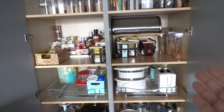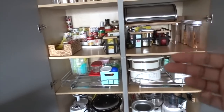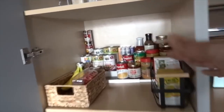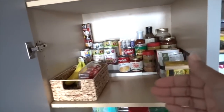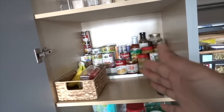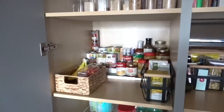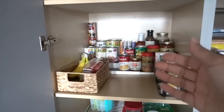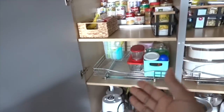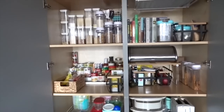So the most difficult thing about this space is actually the depth. That means the measurement from front to back, because it is so deep. I feel like it's 20 some odd inches deep, maybe 22 or 23. There's just a lot of margin for error when it comes to looking for things, because I have a general rule that says you get into trouble when things are in the back or on the bottom, and a very deep space can create all kinds of issues, hence the pullouts. At some point, I may consider installing pullouts on the upper shelves, but for now, this is totally fine.